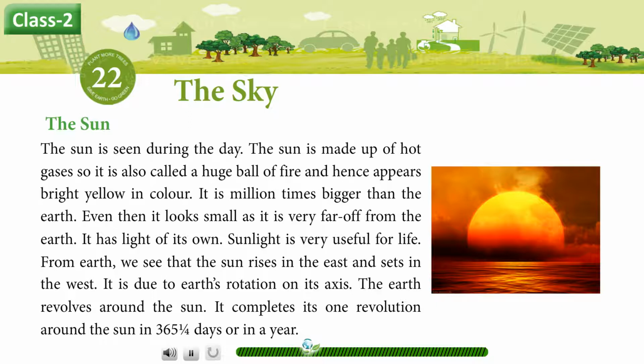From the earth we see that the sun rises in the east and sets in the west. It is due to Earth's rotation on its axis. The earth revolves around the sun. It completes one revolution around the sun in 365 1/4 days, or in a year.